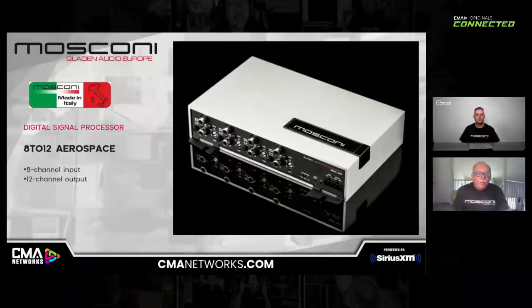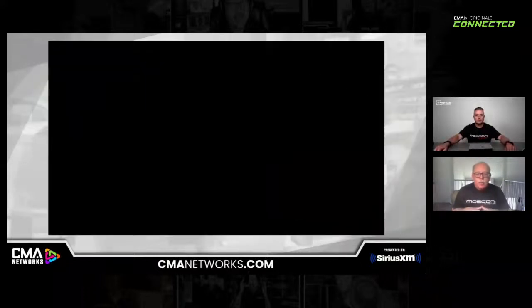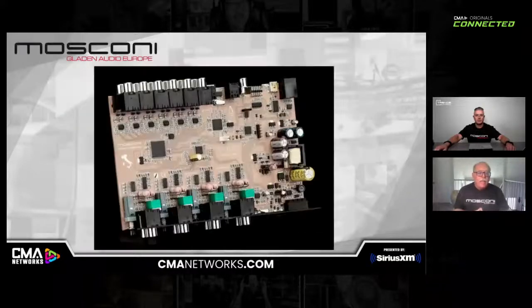Now, everything that this processor does, utilizing the graphic user interface that we have, all the other processors and processor amplifier combinations that Mosconi is building all use the exact same piece. You take a look at this board, and again, it's a minimalist approach. The three most important parts are the three big black squares you see in the middle of that board. That's where the DSP and the DAC chips are, and that's where all the processing power takes place.